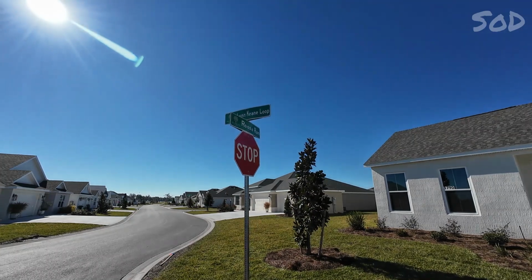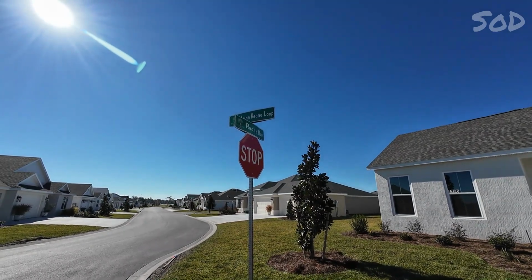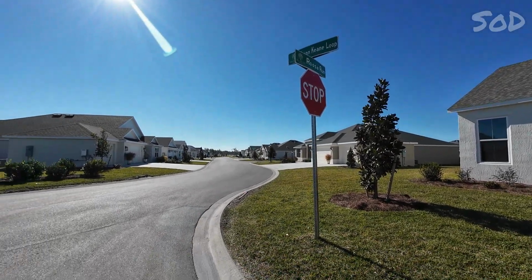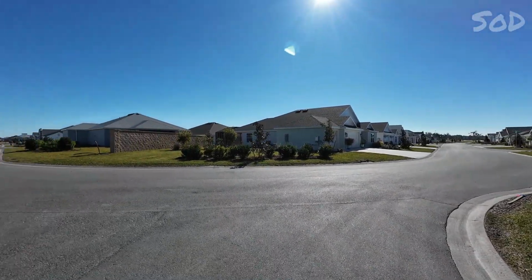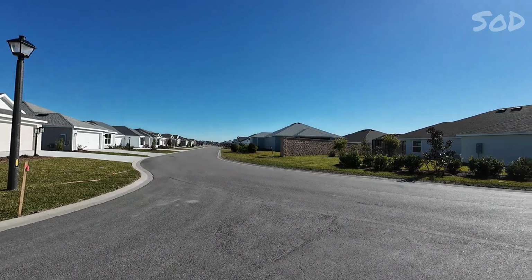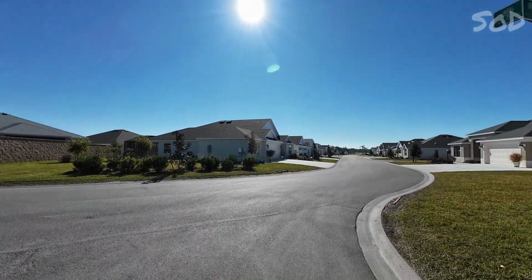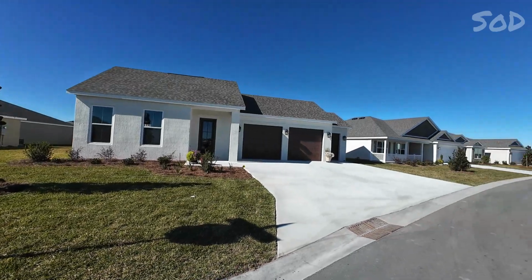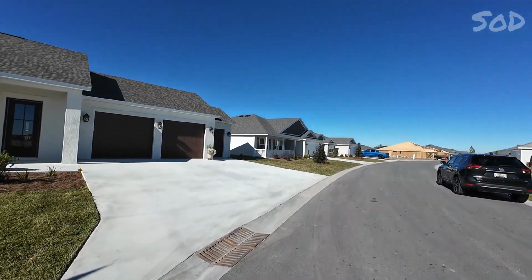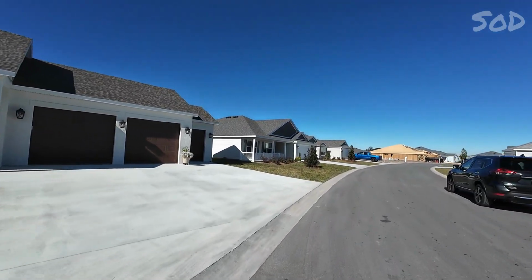Here I am on the corner of Linkeen Loop and Rusa Run. This is the location of the 56 new model homes, also known as the Street of Dreams. And adjacent to this neighborhood, you have a new designer home neighborhood being developed.